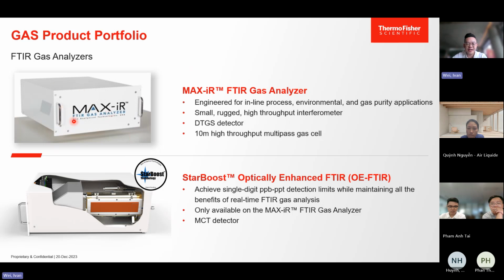Inside the gas cell of this FTIR is about 10 meters long, so that enables us to see any impurities in your bulk gas at ppb levels or even sub-ppb levels. Of course, we do have other configurations. It's called Boost. For this configuration, we are able to see hydrocarbon compounds such as methane or CO2 down to single-digit ppb or ppt detection limits, while maintaining the benefit of real-time and fast analysis.